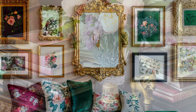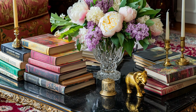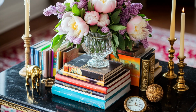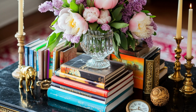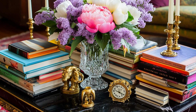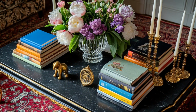Wall art is essential in maximalist spaces, so go beyond a single framed piece. Create an eclectic gallery wall featuring a mix of paintings, vintage mirrors, and framed prints in different sizes and shapes. Lighting is another game-changer when accessorizing a maximalist space. Statement chandeliers, sculptural floor lamps, and colorful pendant lights can elevate the room's atmosphere and add a touch of drama.